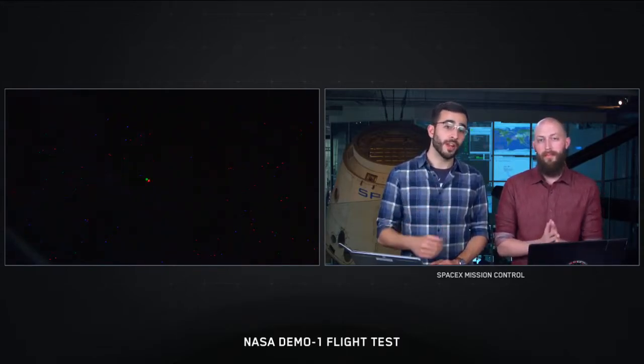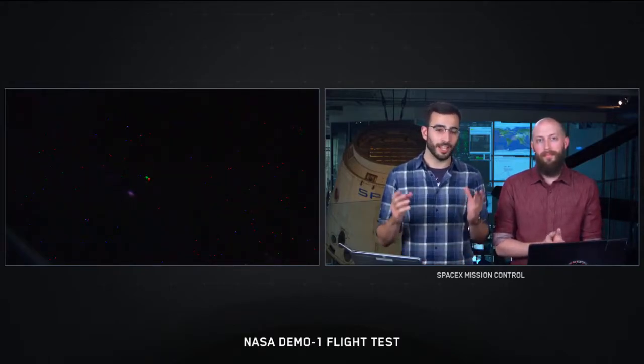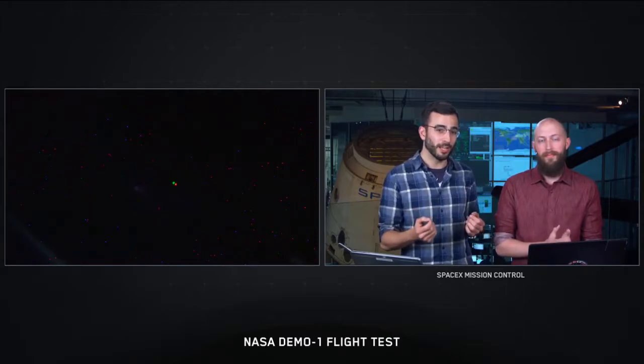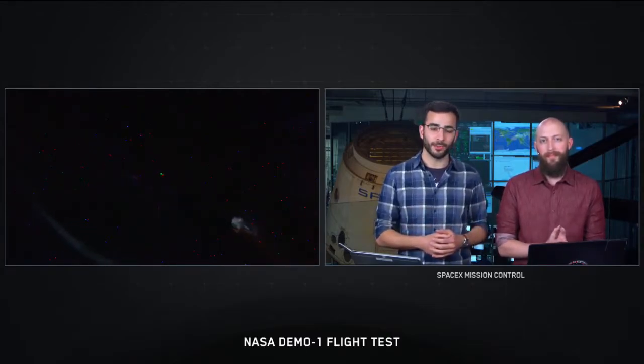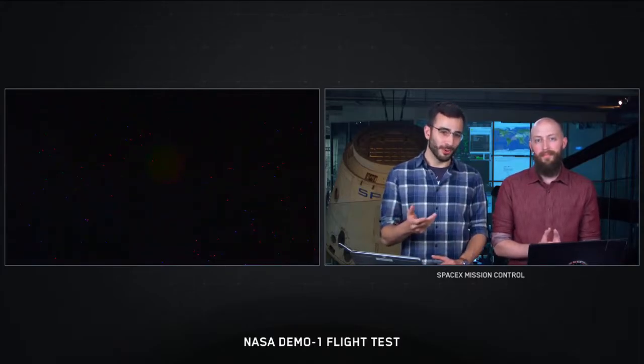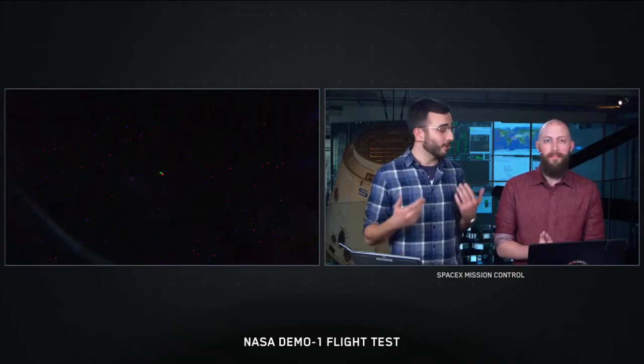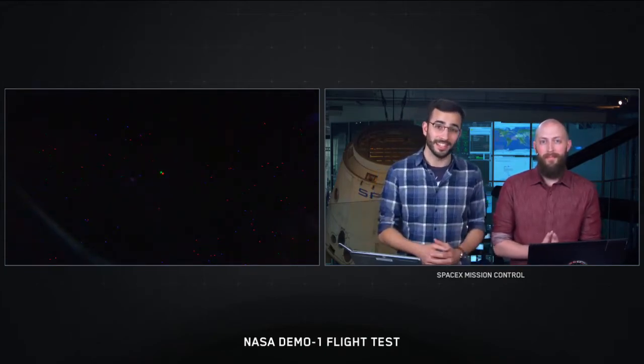You can actually see the Dragon 2 spacecraft from the International Space Station on your screen right now. You're looking at what looks like just a blinking white light and red and green lights. Those are all lights on the Dragon. Right now, it looks like it's moving pretty slow or almost not moving at all, but just a quick reminder, both the station and the Dragon are currently whipping around the Earth at 17,000 miles per hour. So there's a lot of energy involved in this right now and a lot of precise maneuvers involved to get those two objects in orbit close to each other.